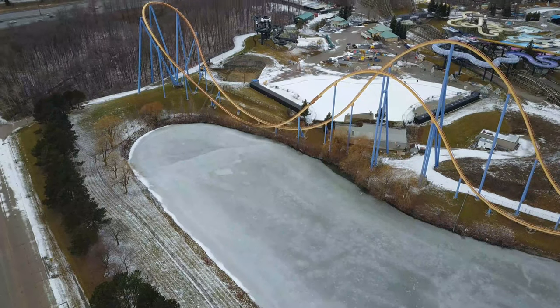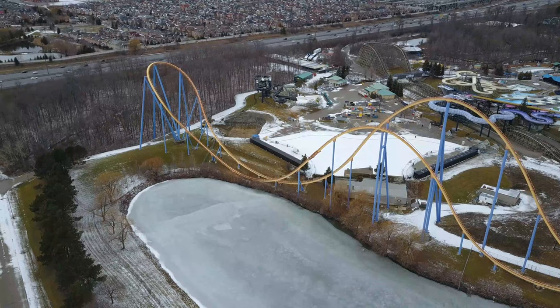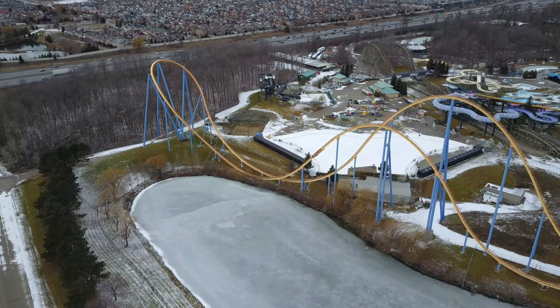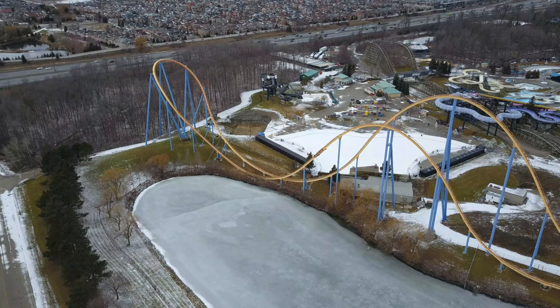Because that area held a good like 200 people on a hot summer day. So a little confused by that, but oh well, that's Wonderland's problem. We'll see what they do about that.